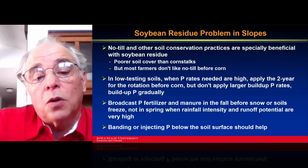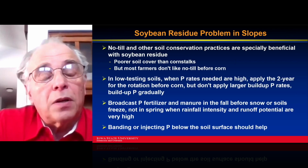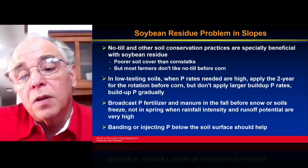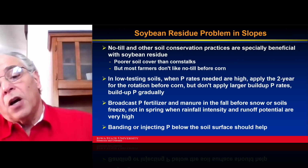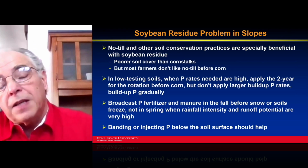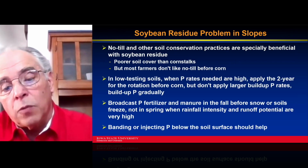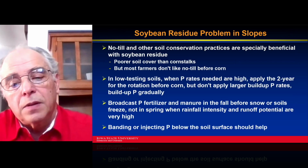In low testing soils, when P rates needed are high, yes, you can apply the 2-year rate for rotation before corn, but don't apply larger build-up rates. Many people do that precisely when the risk of phosphorus loss is higher, when we are applying to soybean residue.